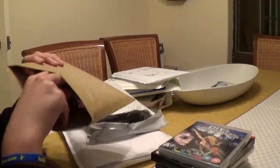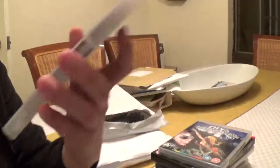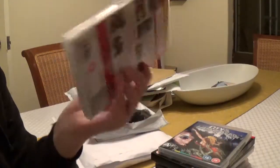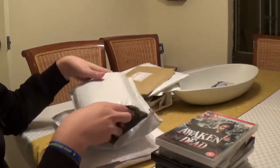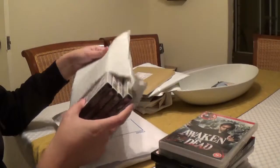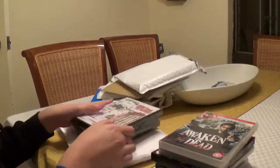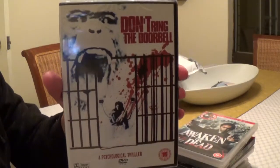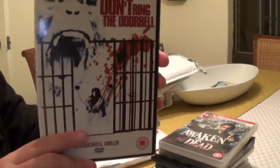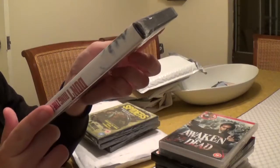And then we've got Awaken the Dead, which is just a cheap zombie one. Not very good. Too much talking, not enough action. Okay, Don't Ring the Doorbell, which goes by another name. I think it's The Mansion of... or something similar to that, so not sure why they changed it, but apparently that is the name stateside.